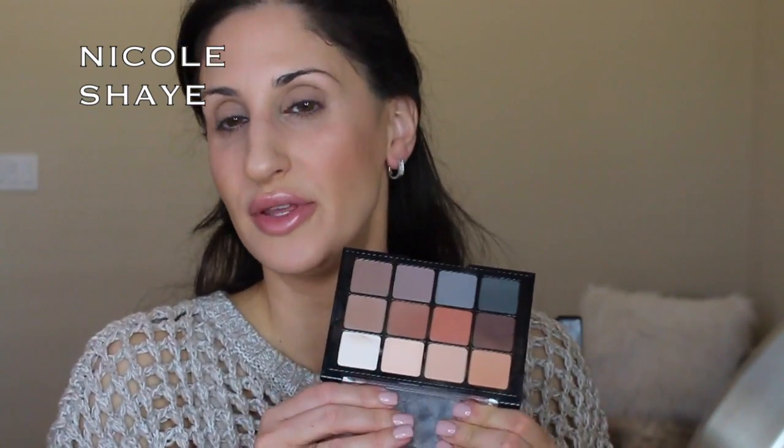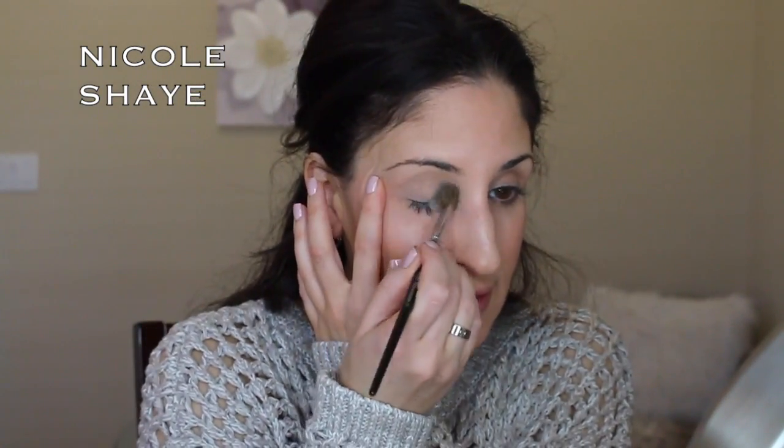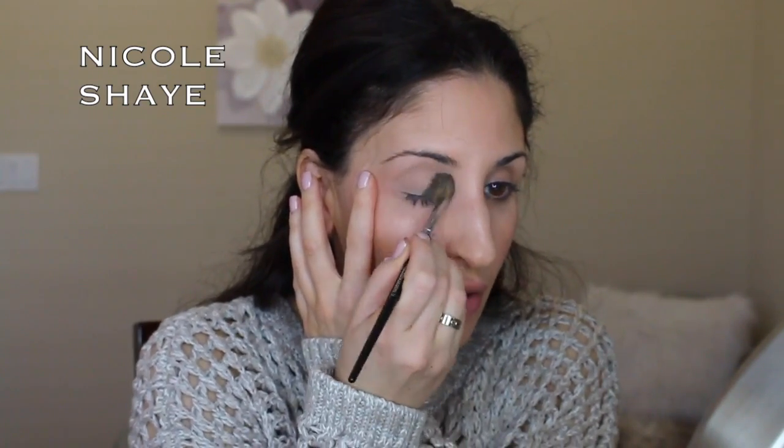So let's get started. And we are going to use our Viseart Neutral Matte. Been loving this so much. I'm going to take just a big fluffy brush and a shade like this, the mid-tone, and I'm gonna put this all over my eye just to set the shadow base, all over my eye, up to the brow bone. We're not gonna worry at all. It's just gonna set our paint pot and give a good base for our crease colors and our cream shadows.